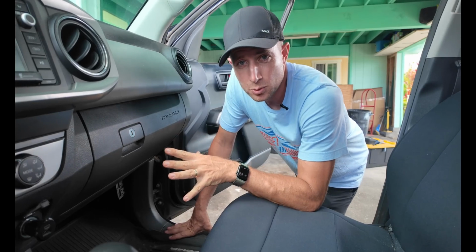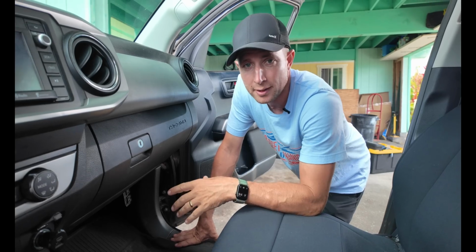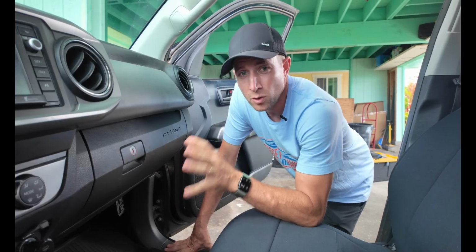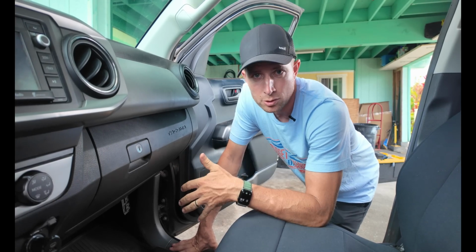Now, a couple things when it comes to inverters. A lot of trucks already have inverters built into them. They'll have an outlet on the dash or maybe one in the bed, but they're often, again, pretty low powered. And also what I find annoying about those ones is they turn off when the truck isn't running. So essentially, if the key's out, you can't use your inverter.